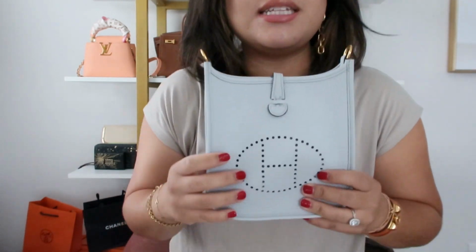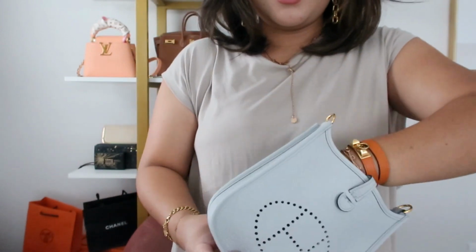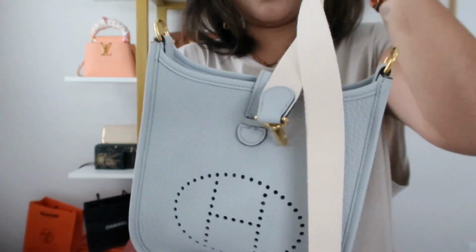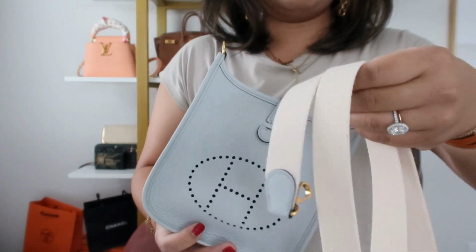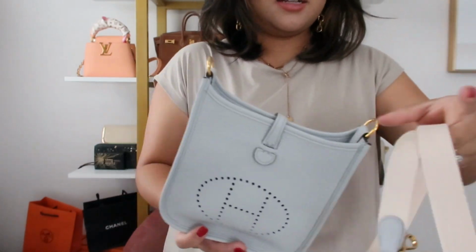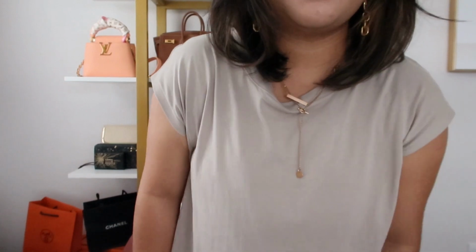It is the Hermes Evelyne 18 or the TPM in this beautiful Bleu Brume color, and the strap, which is a little bit long for me, I did tie a knot right there. Comes with a Nata strap, and this is like a woven cloth type, and gold hardware. Look how beautiful. I just love it. And I will film a mod shots for you guys.